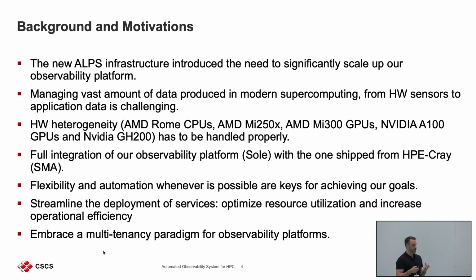Managing this system, with the vast amount of data, the very massive data produced in modern supercomputing, is challenging. Our primary system, just to give you a rough idea, is able to ingest 400,000 documents per second. We benchmarked it with ESRally, which is a benchmark specific for this kind of observability monitoring platform, with the current settings. We will also be able to scale up in case of need.